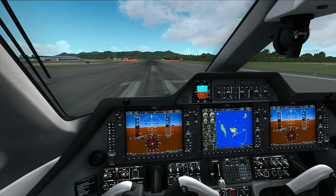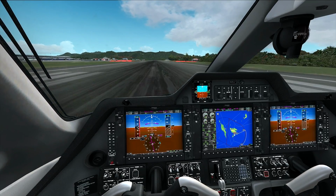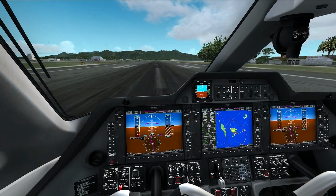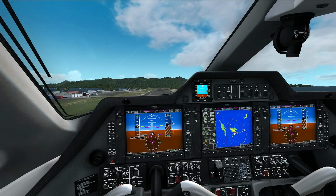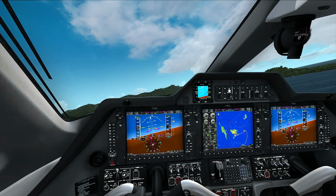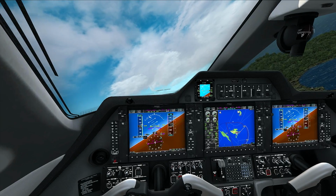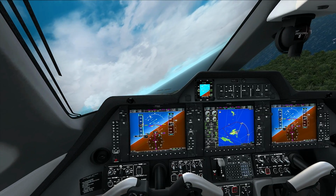Takeoff power set. Gauge is in the green. Knots. Rotate. Vertical speed, altimeter, positive rate. Gear up. Right turn, Clyde. Yaw damper on, heading mode on, flight level change mode on, autopilot on, reduce power, power coming back. We'll keep our airspeed down since we're currently heading the wrong direction.